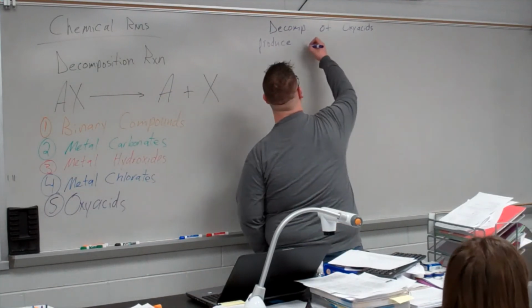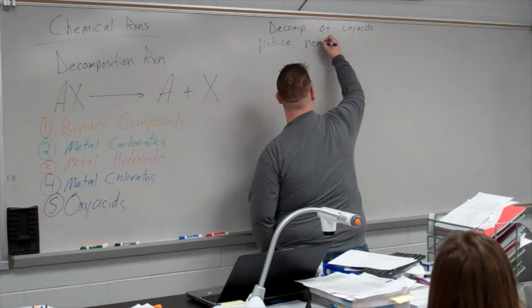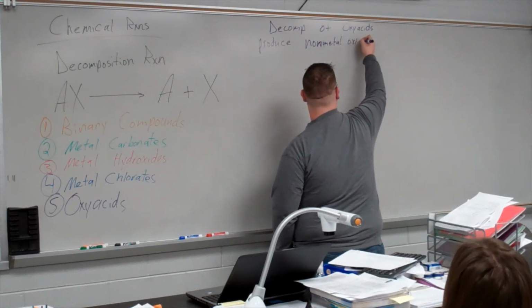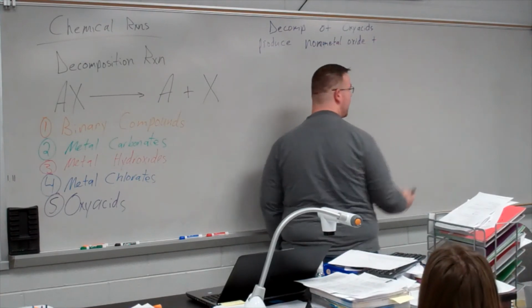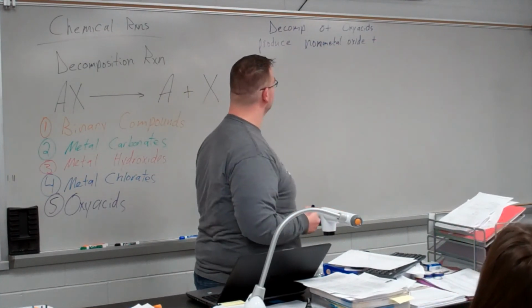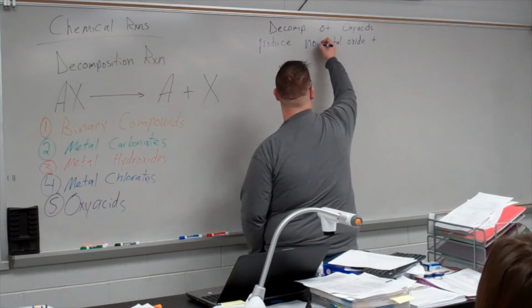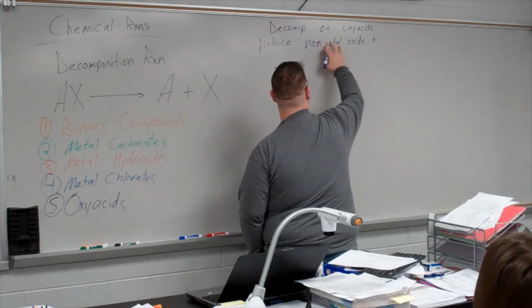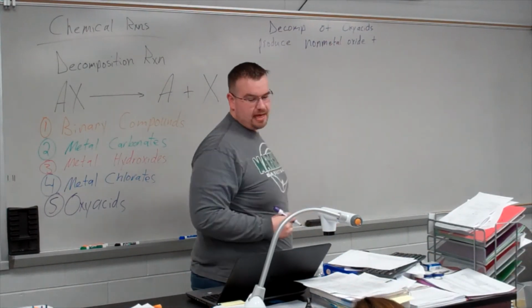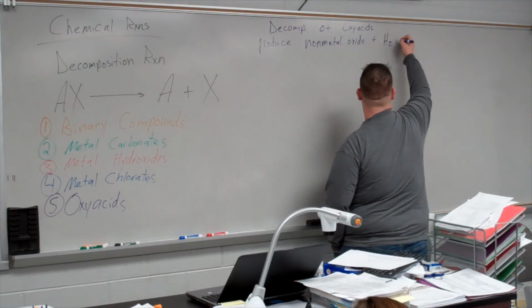Decomposition of oxyacids will produce non-metal oxides and water.